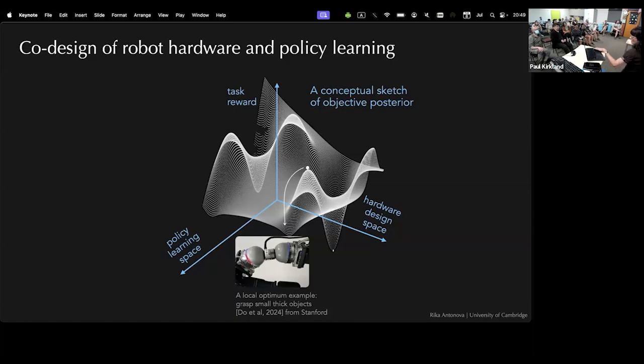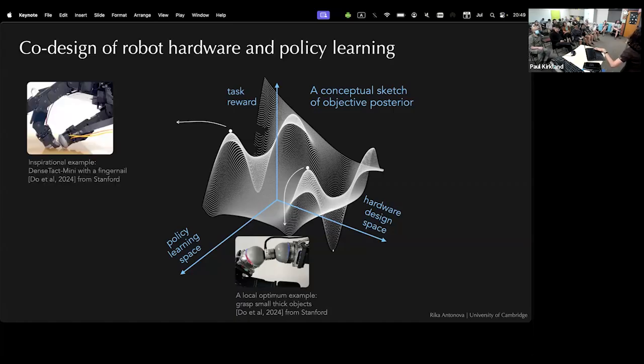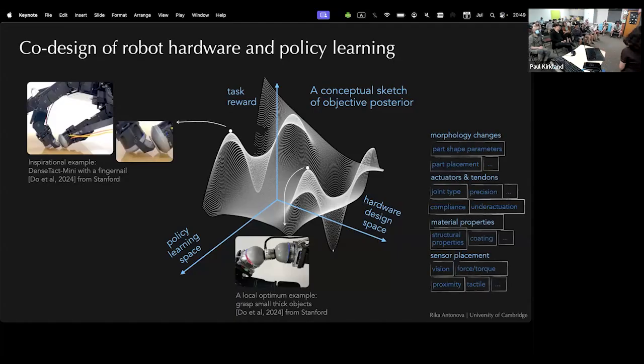So the idea here is that we want to view the optimization space as a joint space between what can be changed with the hardware design and what can be learned from a policy. And so with this, we can do things like this inspirational example from a group at Stanford that we collaborated with, that's led by Monroe Kennedy, where they have attached a fingernail, as you can see there. I will use my mouse. They attached a fingernail and enabled this hand to pick up very thin objects, like, for example, a coin from the table. So this is normally very difficult, but this was a back and forth between a human reshaping this and a little bit of optimization going on. We want to do something like this completely autonomously.